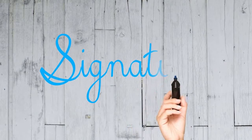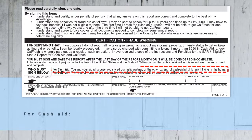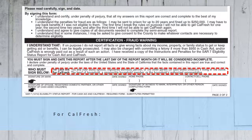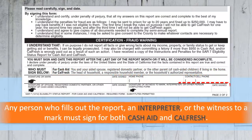The signature section. Remember that the SAR7 must be signed and dated after the last day of the report month. For cash aid, both the primary applicant and the aided spouse, registered domestic partner, or other parent of cash-aided children living in the home must sign. For CalFresh, the head of household or authorized representative, or any responsible household member can sign. Any person who helps fill out the report, an interpreter, or the witness to a mark must sign for both cash aid and CalFresh.